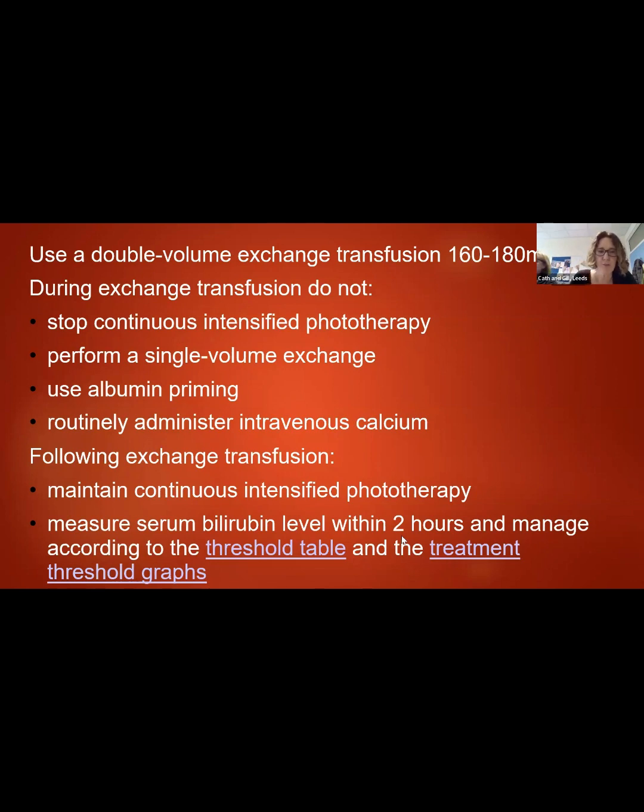And then what they suggest following an exchange transfusion is that you need to maintain your continuous intensified phototherapy and measure the bilirubin within 2 hours of the exchange transfusion. And again, use the charts that we've seen before to tell us when to stop treatment.